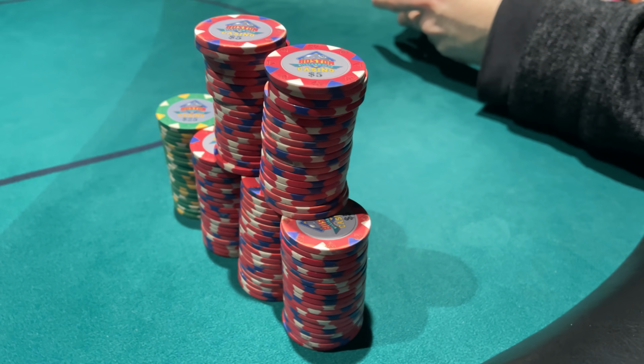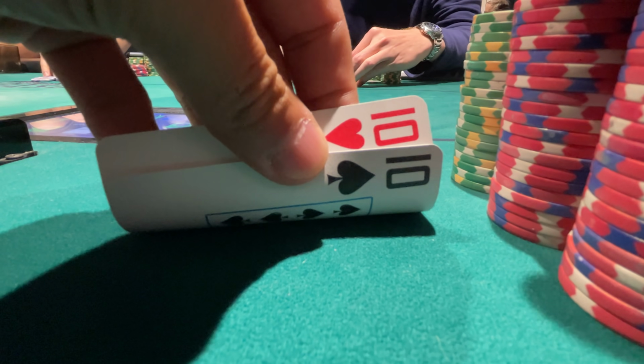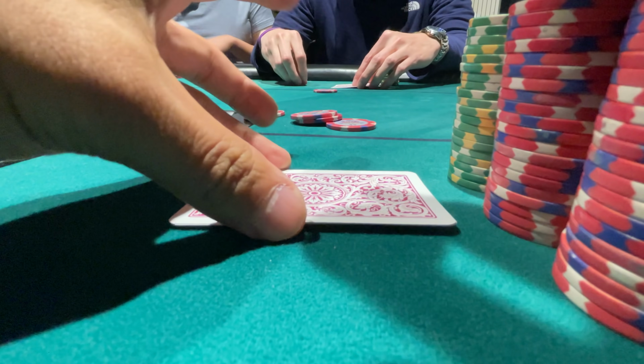But let's get into the hands. 2 sessions in 1 day. Let's fire it up. Here at the 2-5, first hand in, we pick up pocket tens in early position. Here we're playing 8-handed, so I open things up to $20.